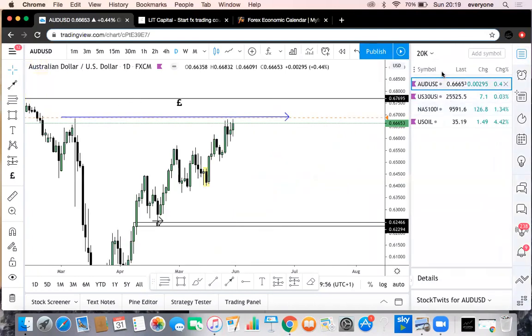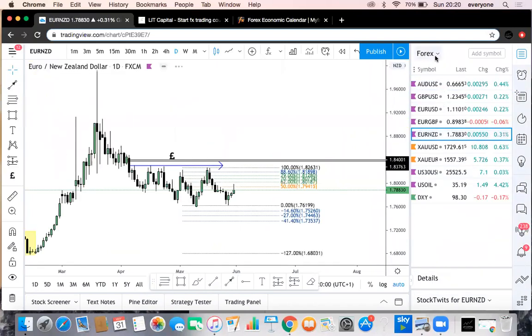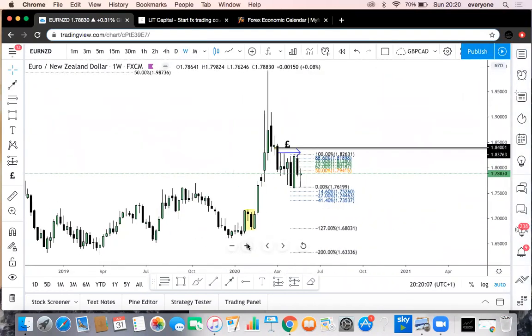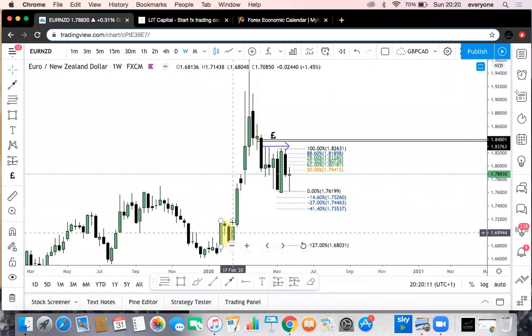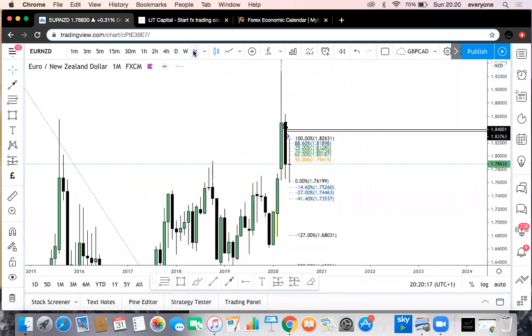And last but not least, I'm going to take you to Euro NZD. This one on the weekly as well. I am expecting further downside movement. Just in regards to this area here, it looks like that's what they're trying to head for. The monthly as well is very indecisive, but I do see more bearishness on the horizon.